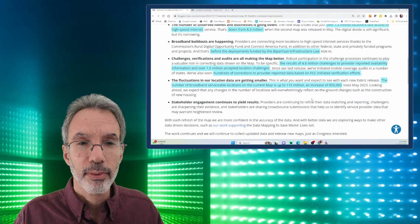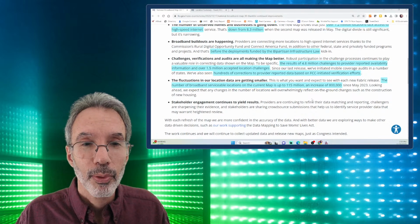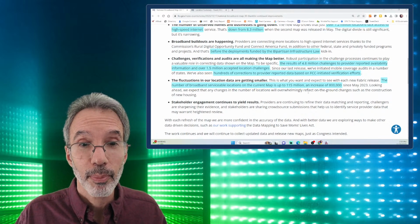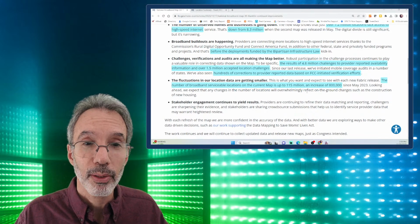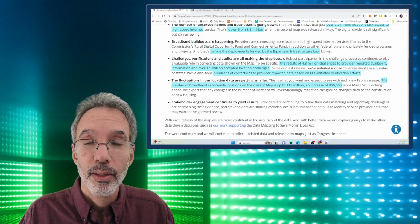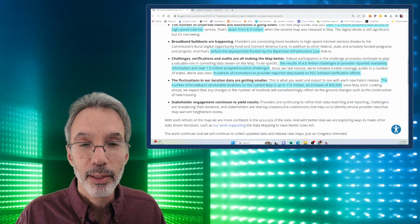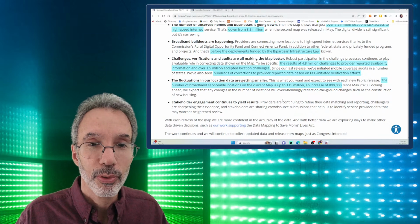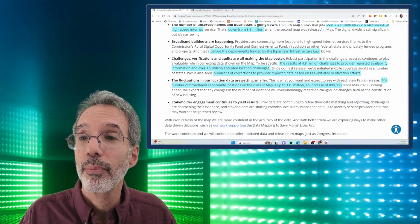Is our latency less than 100 milliseconds round trip? That kind of information. What is our technology? Maybe they upgraded from DSL to fiber in certain areas. So they're going to be uploading this twice a year through that broadband data collection process. And so they take the fabric, they upload their data, and then that produces this broadband map that we're talking about today. So they're continuing to refine their data matching and reporting.